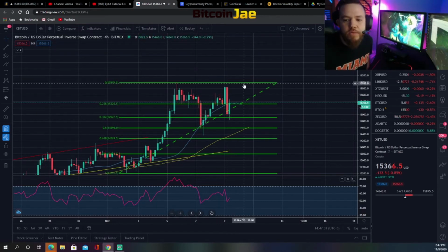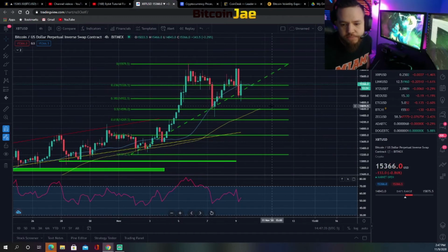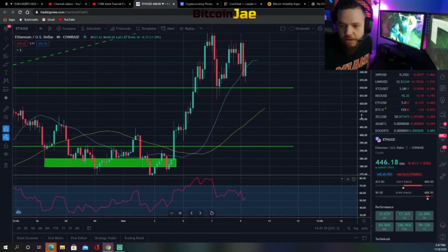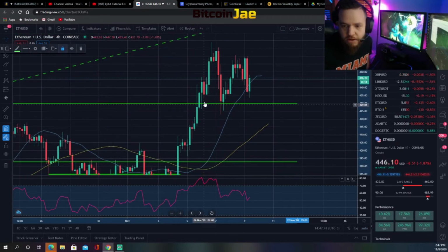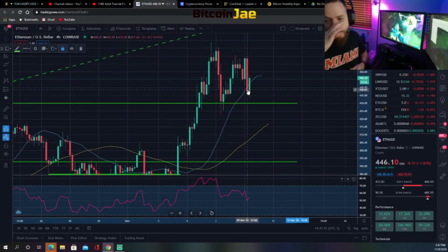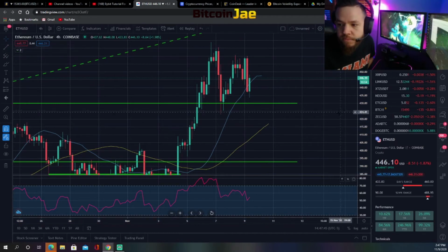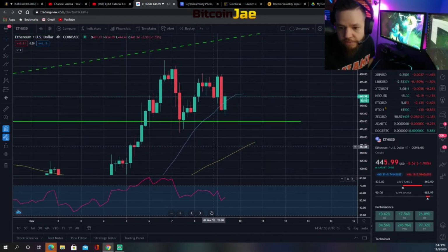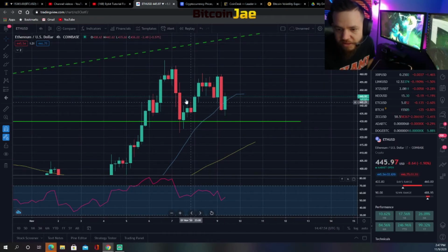So you just got to be ready for that breakout, above that, once it does break out. So let's take a look at Ethereum. Ethereum, same pattern. You see this big bull flag here. And what we're looking at here, we're looking for entries basically around, see how this has been kind of pulling back. So the entry here is 420.